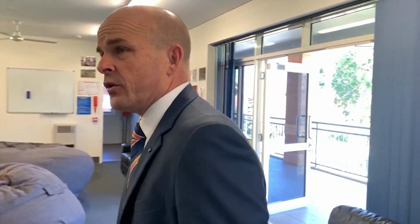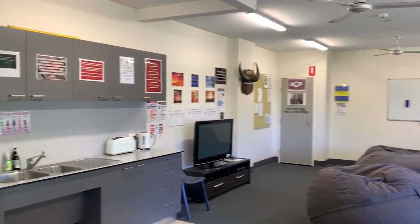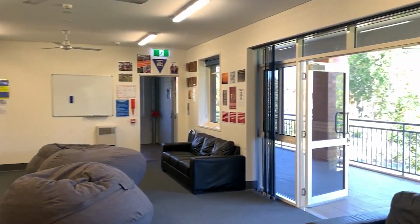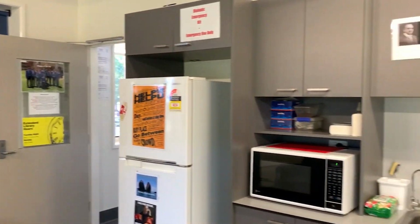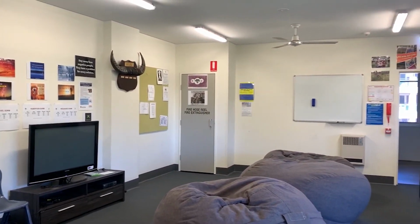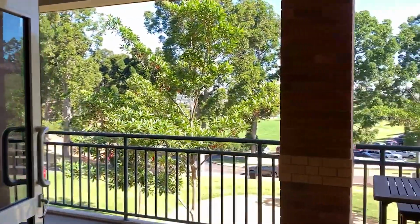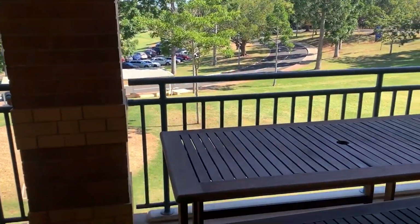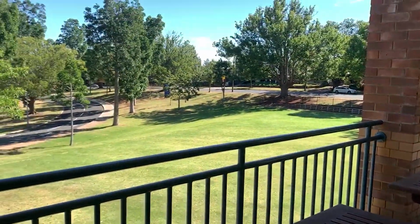So each boarding house has got a common room, which obviously is for the boys to use and to enjoy. All of the common rooms are fitted out with a kitchenette where boys can cook up some toast and they can enjoy some other food at night and on the weekends. Obviously a TV and various other things to enjoy. So the common room is a place where the boys often can be found at night or on weekends just relaxing. And you can also see, we're very fortunate in many of our boarding houses to have an absolutely beautiful outlook. So we're walking out onto the veranda of Boyce Taylor Boarding House. Boys are so lucky to have a space like this to sit out and enjoy.